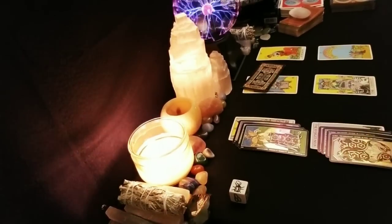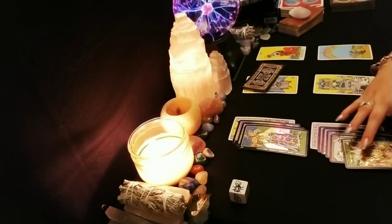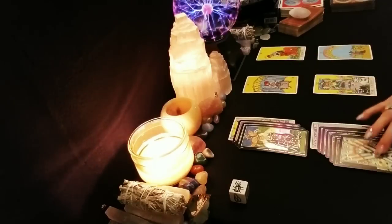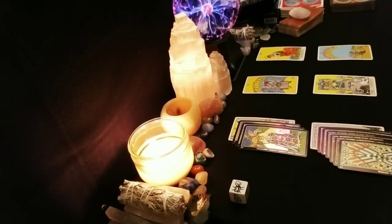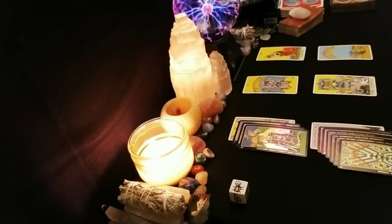I'm only dwelling on this one because the other ones look so positive. So we have the Wheel of Fortune in the reverse. Again, it's just talking about things not working out. Time for a change. We have the Seven of Swords. Maybe someone's been deceiving you. Maybe you're deceiving somebody else. Maybe someone's been lying to you. Looks like things are going to be changing.